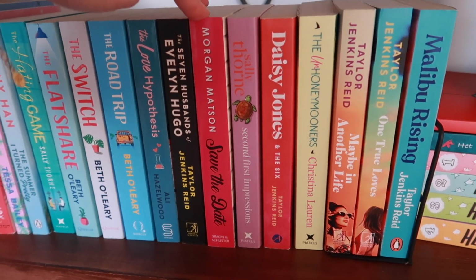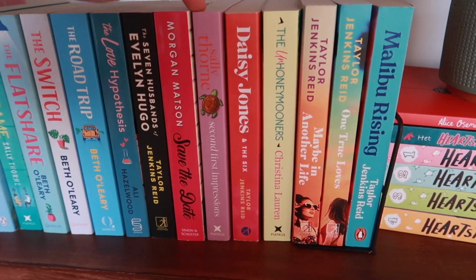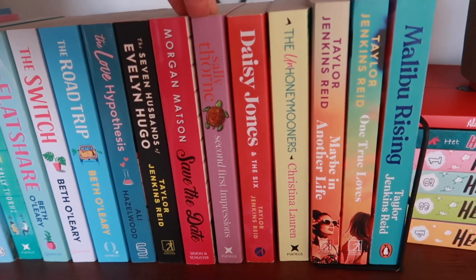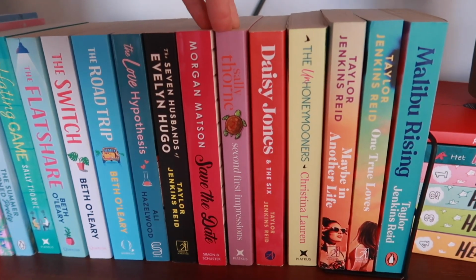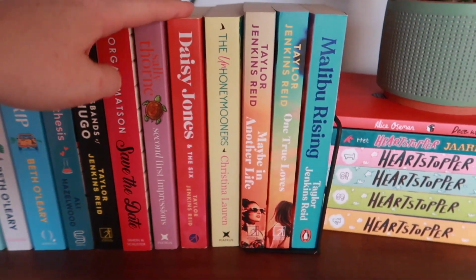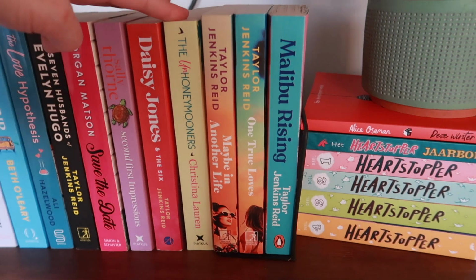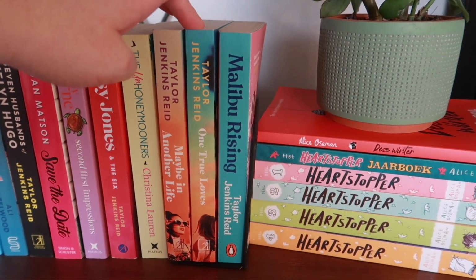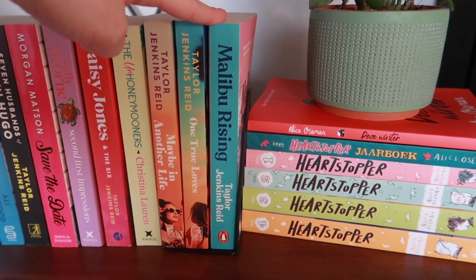I read this in one sitting. It was so cute. Then Second First Impressions by Sally Thorne. I love this book. This was definitely one of my favorites from last year. Then I have Daisy Jones and the Six by Taylor Jenkins Reid, The Unhoneymooners by Christina Lauren, and then I have Maybe in Another Life, One True Loves, and Malibu Rising by Taylor Jenkins Reid.